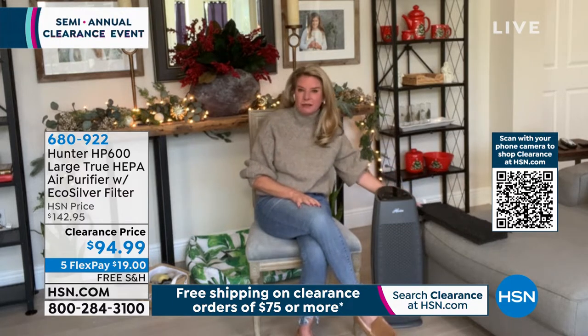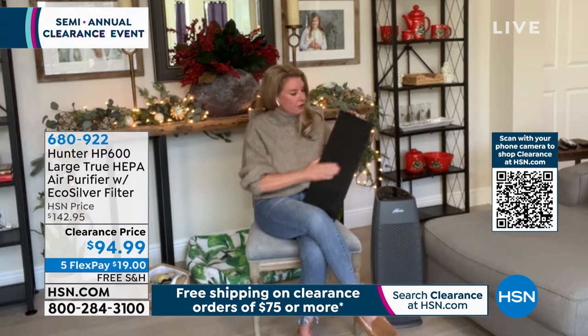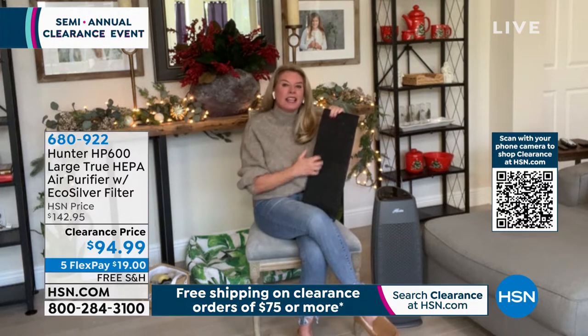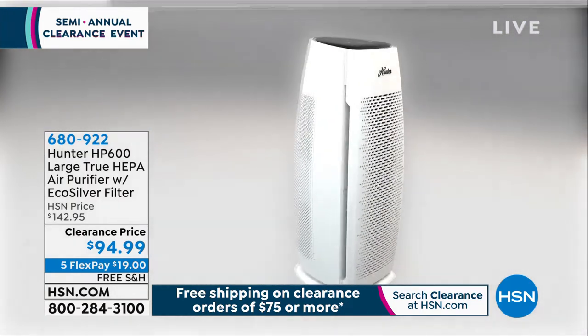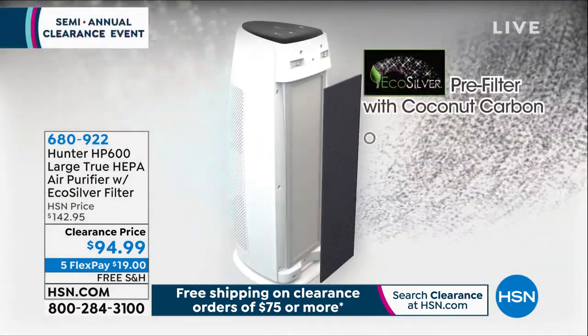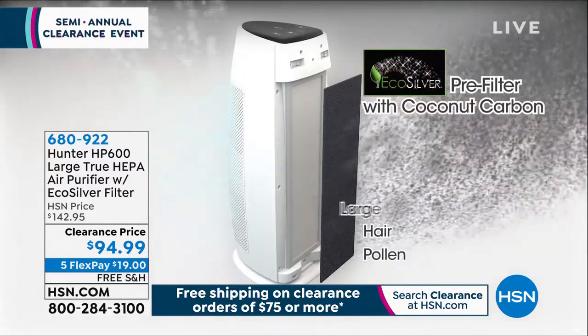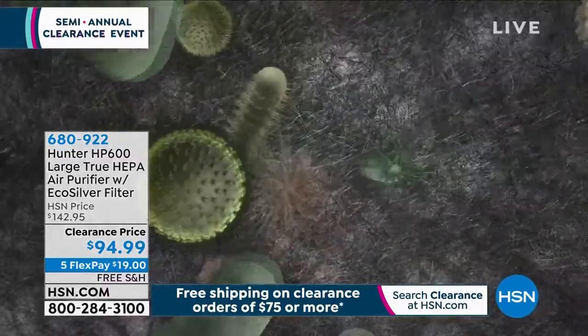So this one is different. This one has a 1-2 punch. So you've got your prefilter right here, which is that EcoSilver technology. That is actually gonna inhibit the growth of microorganisms. I'm talking viruses, mold, live airborne stuff. You know, hit this pre-filter and it stops growing right there. It's also going to get rid of the odors in the air, and it's also going to tackle those VOCs in the air.